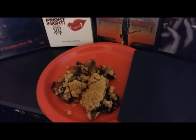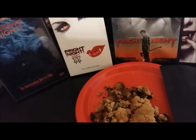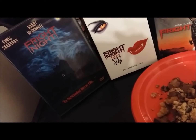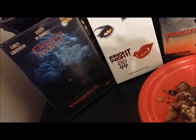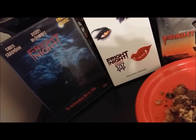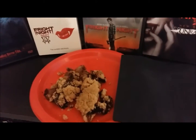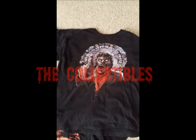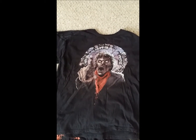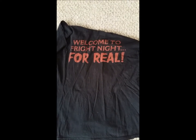And there you go, one of the simplest recipes you could ever come up with. And it just proves that the apple gimmick in a vampire movie was done long before Twilight ever came around. We're talking 30 years before. So I'm going to go have some of this with a cup of coffee. Here's the front of this one, and here's the back of it.